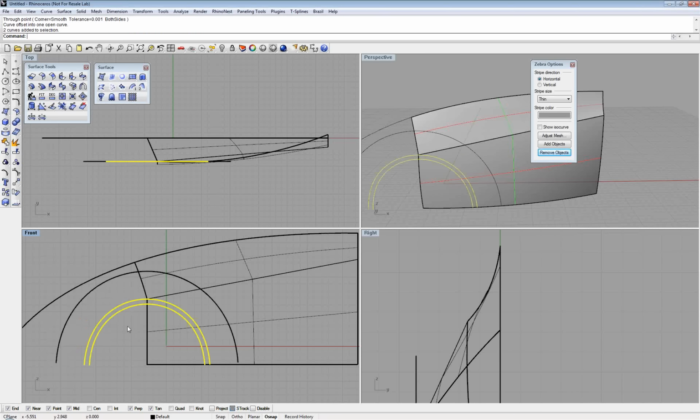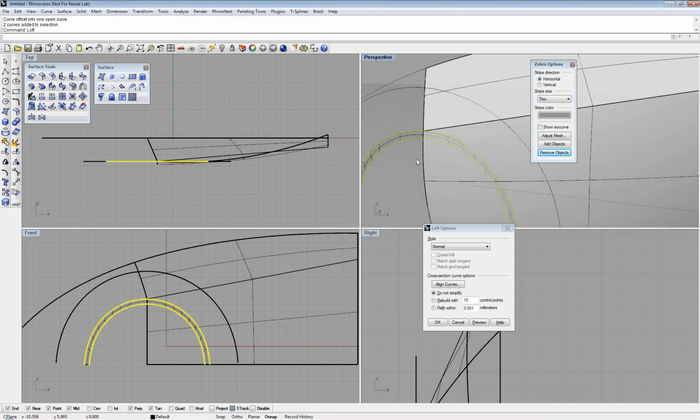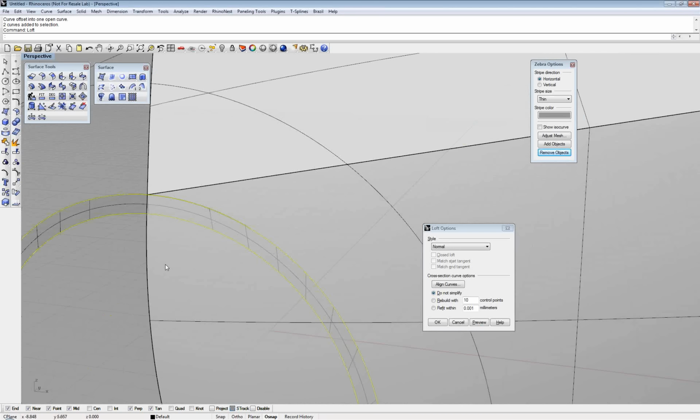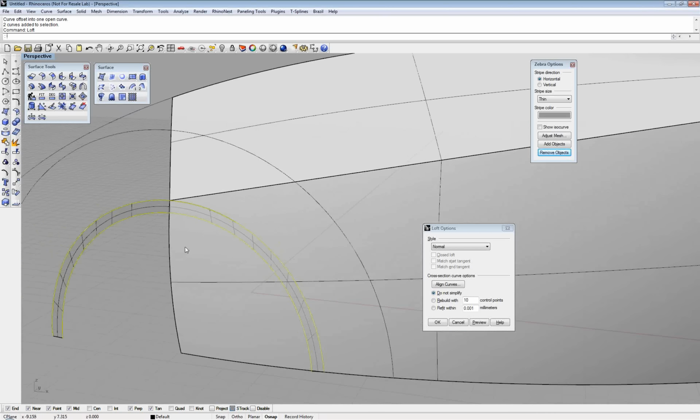For these 2 first curves, and I'll wait for your screen to update here, I'm going to run the Loft command. And if you leave it on the default setting, it'll say do not simplify. And if I zoom in here in the perspective view, you'll see that if I don't simplify, the isocurves or the isoparms for the surface are tilted as they travel around between the 2 lofted profiles. If I click Rebuild, and I'll use 10 points, I get a more well-ordered structure for the surface, so I'm going to rebuild it. Say OK.